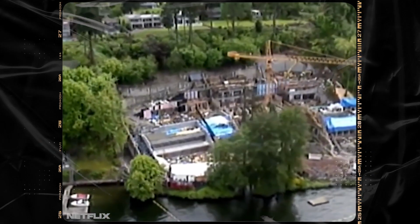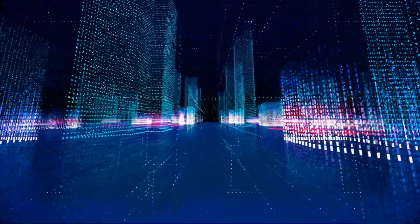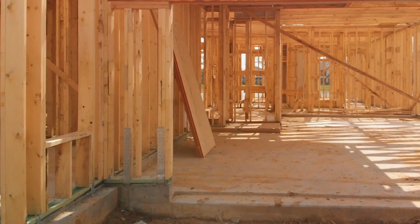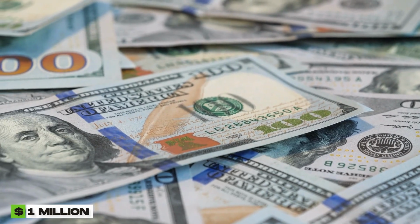It took over 300 construction workers, including 100 electricians, simply to set up the digital extras to put together the property. The main material used in construction is 500-year-old Douglas fir trees, and the total value of the house means the annual property tax alone is over $1 million.